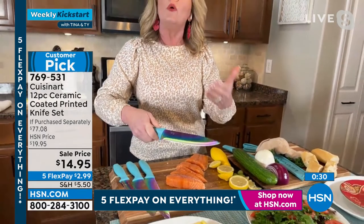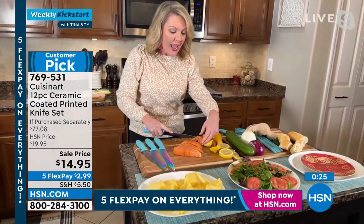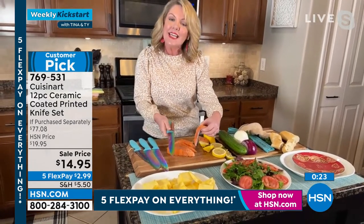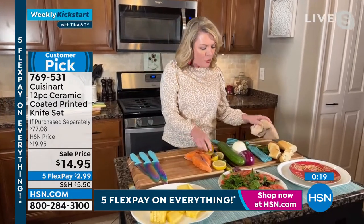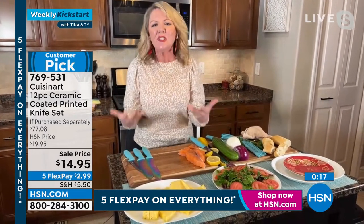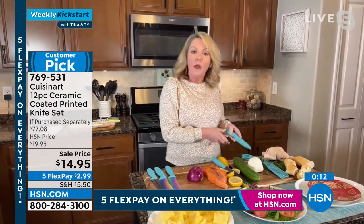These are stainless steel with that ceramic overlay so that when I slice through things, I'm not seeing anything sticking to it. It's that nice, even pull through that really makes working with the food so much easier. It's kitchen confidence, Ty, when you have a good knife to be able to do all these different jobs.